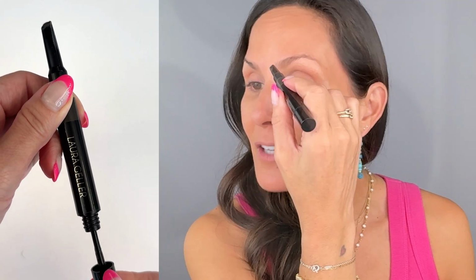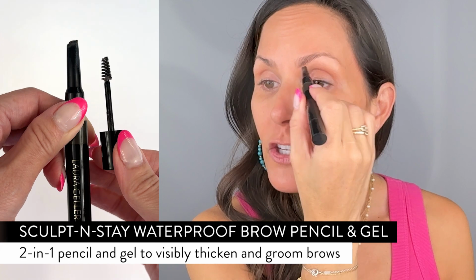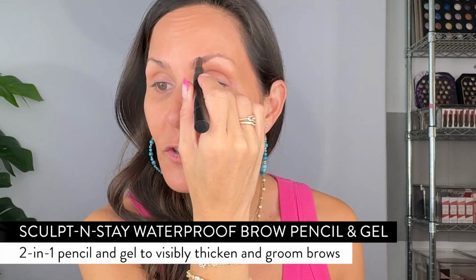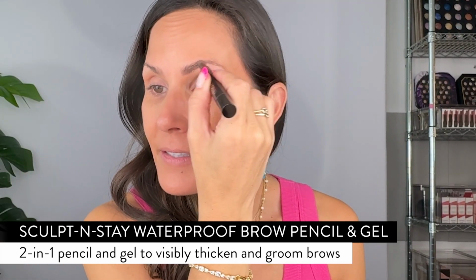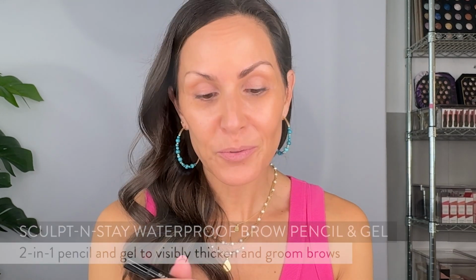But if you want to glam it up a little more, the second product that I always reach for is my brows. And one of my absolute favorites is the Sculpt and Stay Waterproof Brow Pencil and Gel. So this glides on with a special blend of waxes. It gives me that full but natural finish and appearance. It helps to create the illusion of thicker, fuller brows without looking overly done.